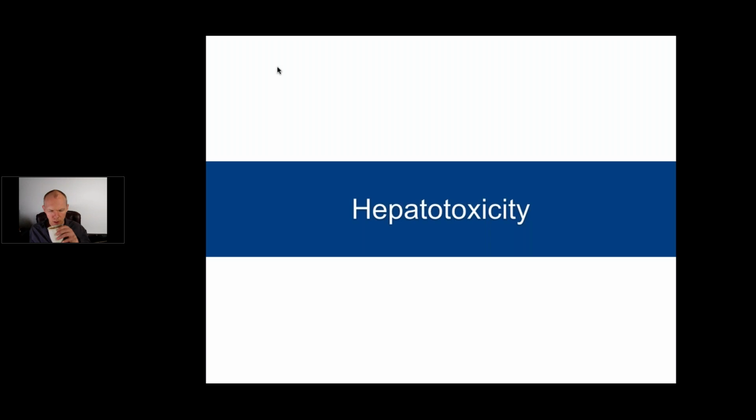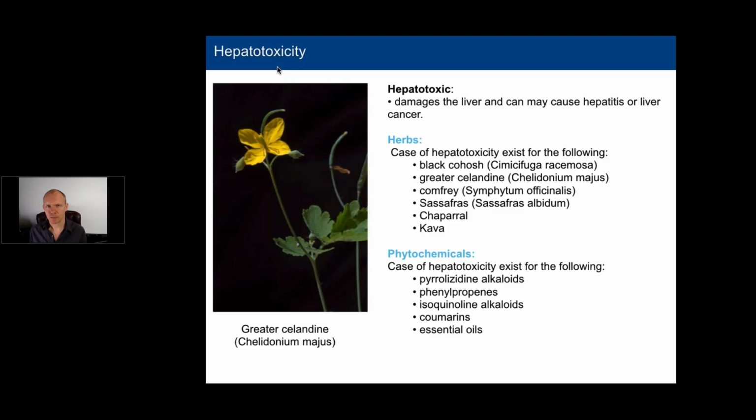Okay, hepatotoxicity. We've already discussed certain herbs that can affect the liver, and we're going to review them and discuss them in a little bit more detail. But there are a number of herbs that have potential to be hepatotoxic. That's how you spell it. And this is based primarily on certain case reports that have come out on people taking these herbs, or maybe some in vitro trials as well.